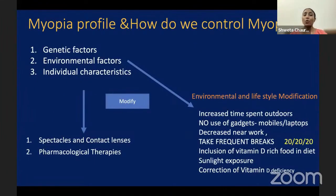For that, we need to know the myopic profile of the child. It can be charted as environmental factors and individual characteristics. In the environmental part, you have to chart the lifestyle of the patient, and the guidelines should be given according to his lifestyle, and the modification should be told.